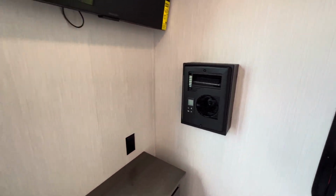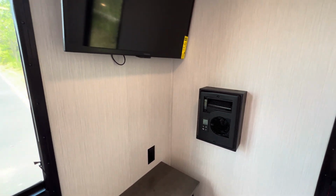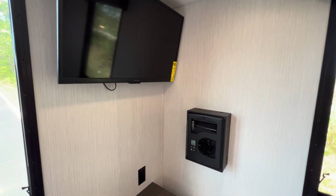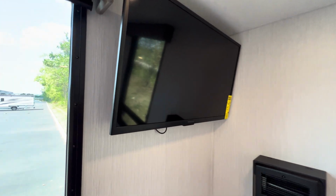Cadet space heater for more electric heat. So you have this in the fireplace. So a lot of good stuff going on there to use probably the free heat at whatever campground that you're parking in. Another Insignia TV there as well.